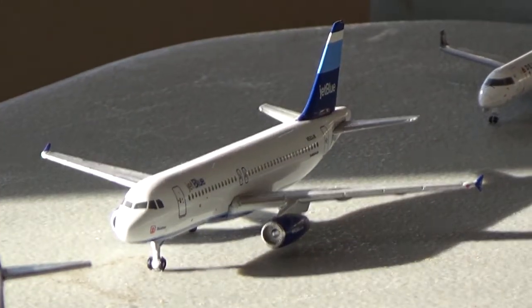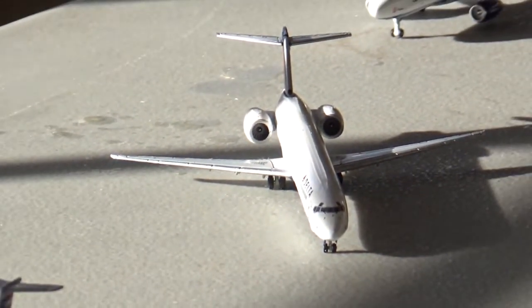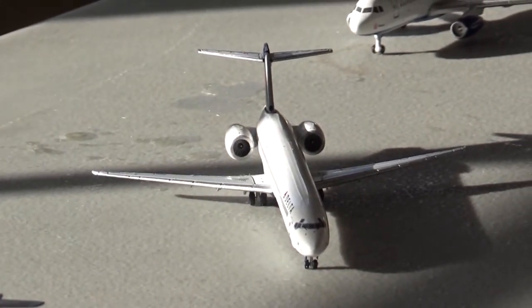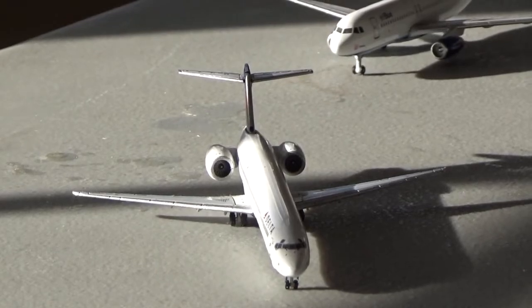JetBlue Airbus A320 in the stripes tail. I think it's Bluebird. He's going to be heading out to Boston today on the only JetBlue flight out of Dallas-Fort Worth. It's a model that hasn't been in an update for probably a couple months. You guys were sick of seeing it, so that's why I pulled it, but it is back for this update.